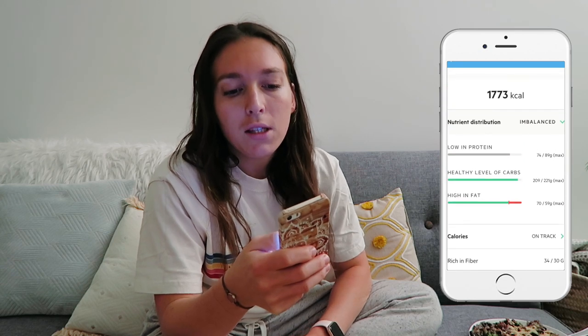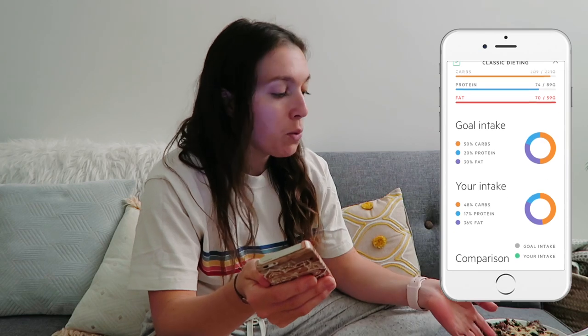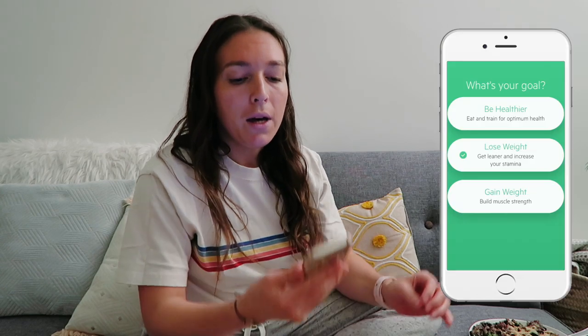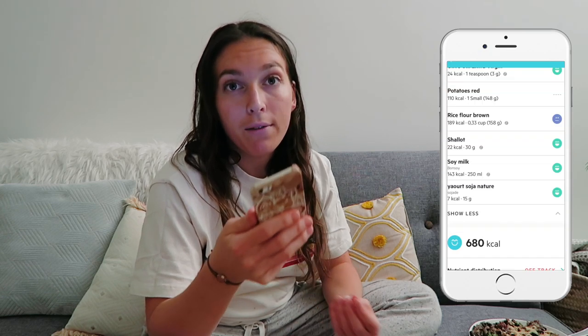Overall, I think the day is pretty balanced. And for now, I just think that this will fill me up and I won't be hungry after. If I really feel the need to eat, I will eat. I will not let this app dictate my eating, but it's a really good way for me to kind of realize what I've been eating.